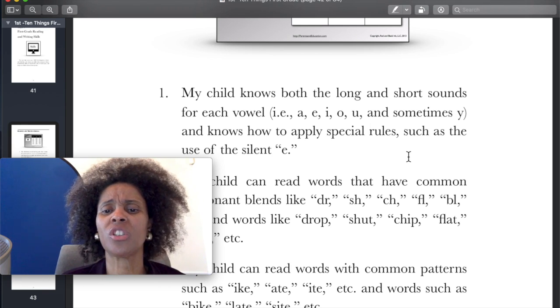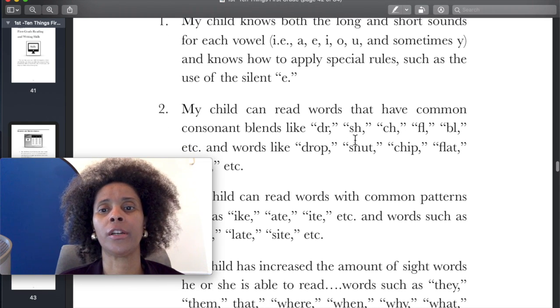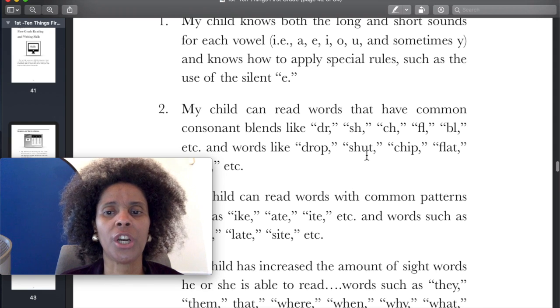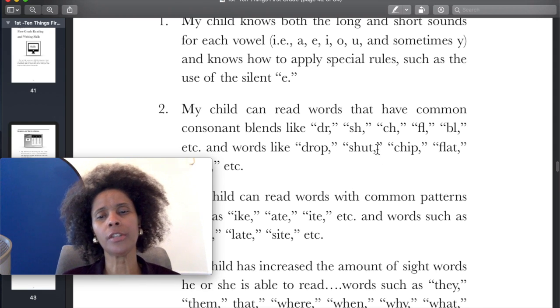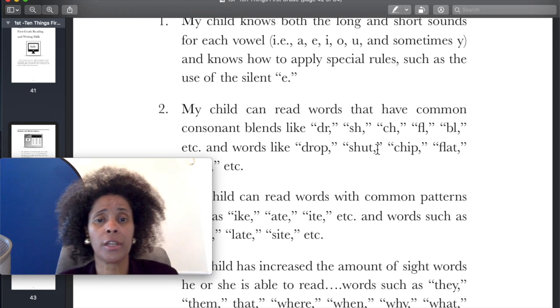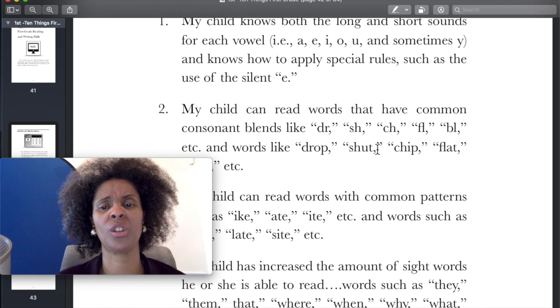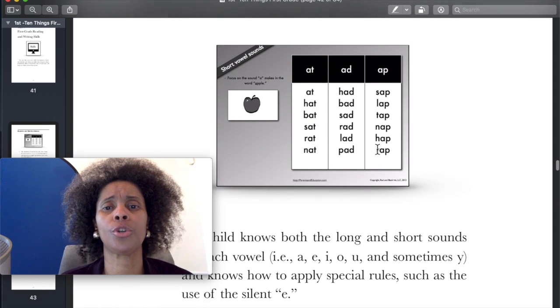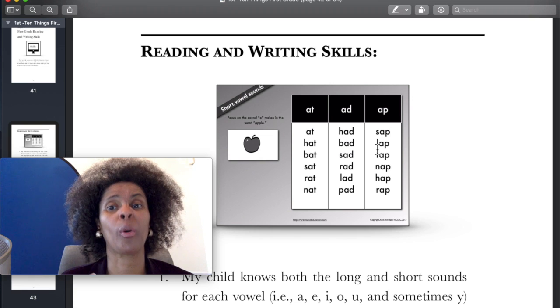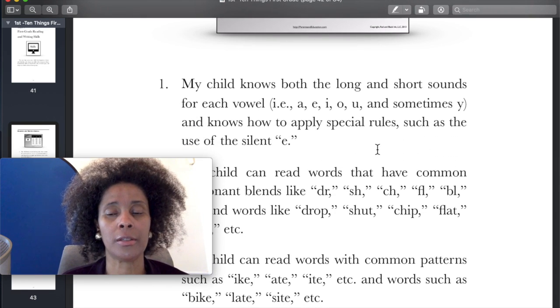So you may want to know, does my child understand and know how to read consonant blends like DR and words like shut or chip or flat? These are things your child will need to learn how to read early, whether in first grade or second grade or thereabouts. You're going to want to make sure your child has these skills. So this book lays out some of these skills you might want to look for as you think through whether your child can demonstrate them.